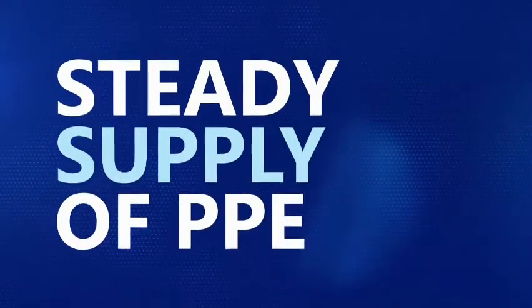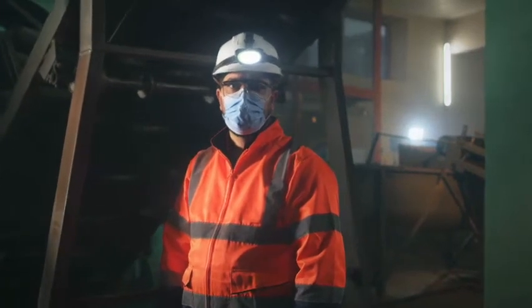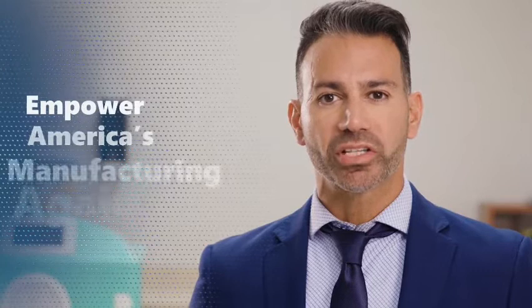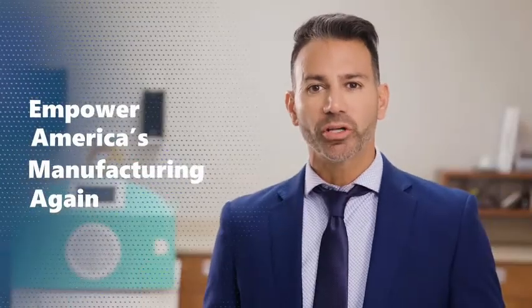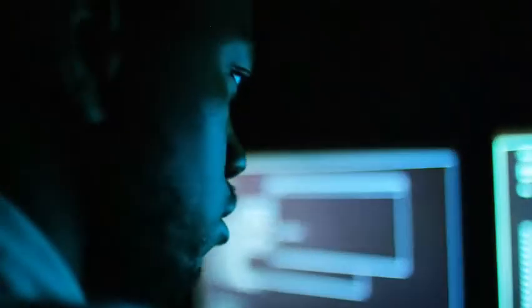Our manufacturing in Houston, Texas, ensures a steady supply of PPE that protects frontline workers with our quality product. It also creates local jobs, boosts the economy, and helps us secure large national contracts. Our company's slogan is "Empower America's Manufacturing Again." And though we are a US-based manufacturer, our development and factory plant team represent over 50 countries. This well-diverse team has a combined experience in supply and manufacturing, engineering, aerospace, IT, and software services.